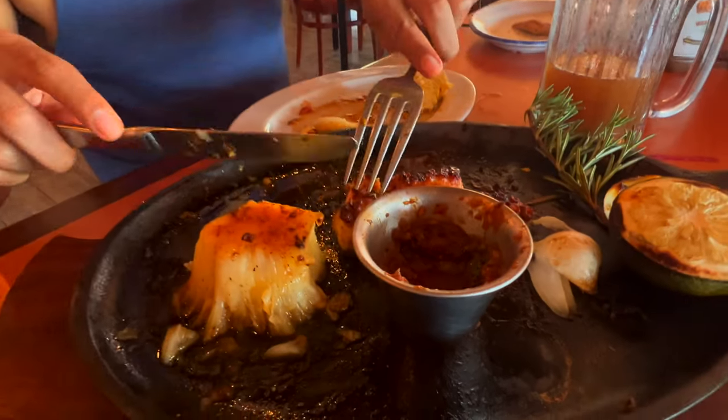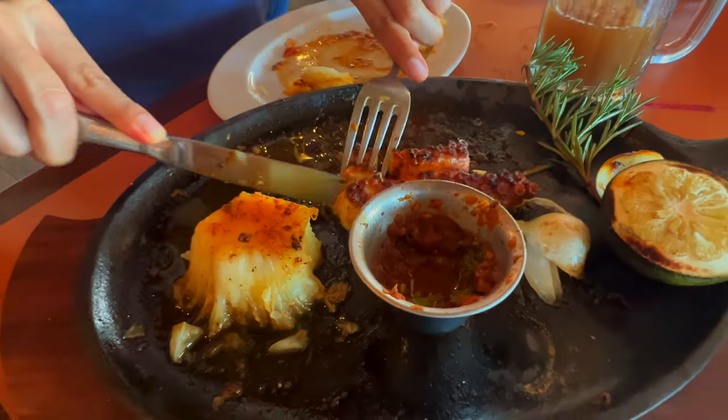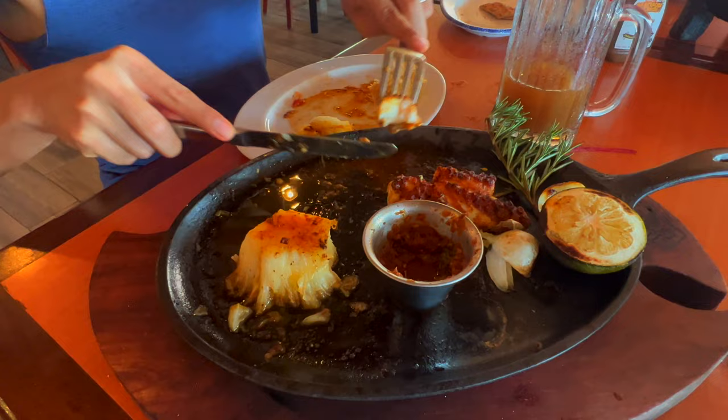Oh, so good. This salsa has just the right amount of kick and flavor.